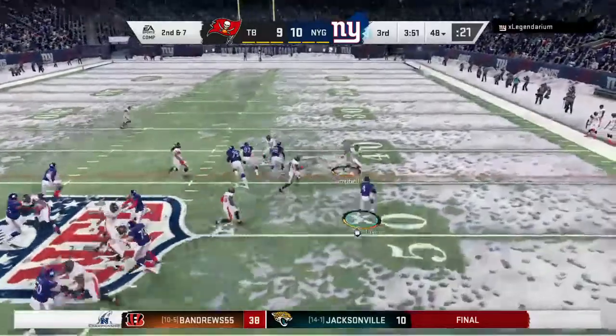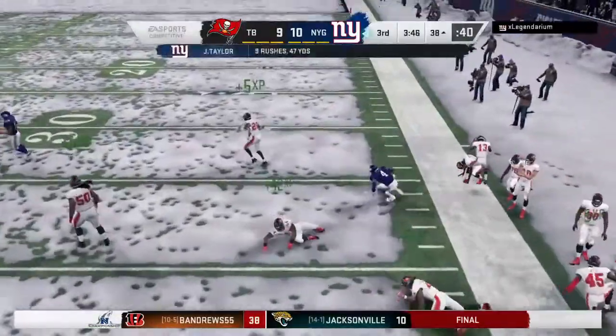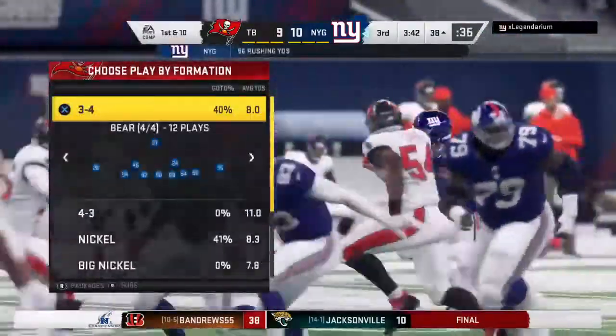On 2nd down now, it's Taylor. And they'll get him down as he's inside the 40. 13 yards, good for a Giant 1st down.